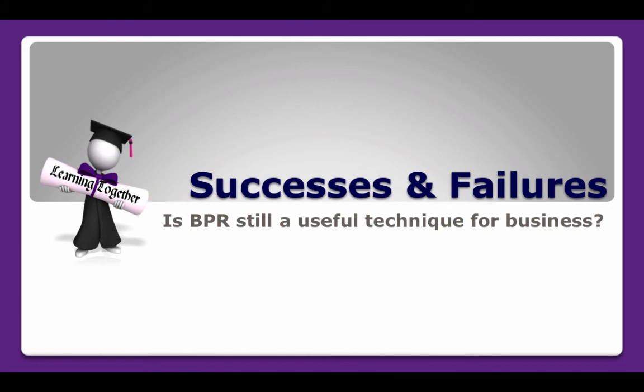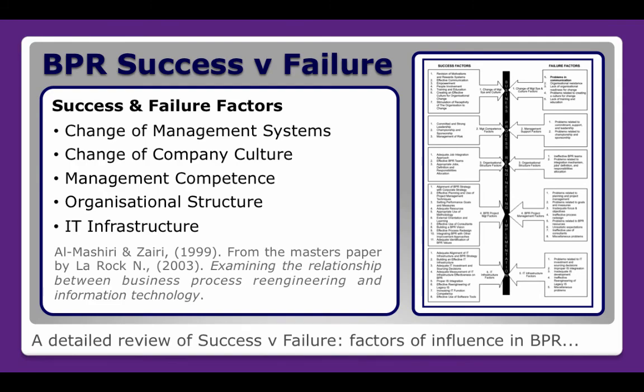So looking at successes and failures, is business process re-engineering still a useful technique for business? I took this report from Al-Mashiri and Zari, and the diagram here, which you can get if you Google that reference, is very good as a checklist for all the things that you would look at in terms of achieving success and failure. Mainly these involve change of management systems, a change of company culture, management competence and how well they can drive through change, organizational structure and whether you have too narrow a structure, and IT infrastructure to support these changes. All of these things are important, and we talked about them in previous times. I've certainly looked at the changes in IT infrastructure that are necessary and helpful.